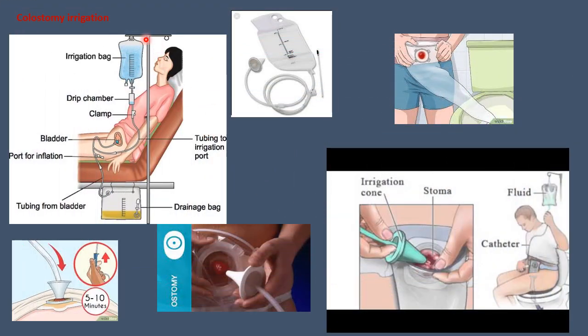Okay, this is how it's done. This is the patient with the colostomy. This is the irrigation bag which contains the warm water, and this is connected by means of this funnel here at the end of the tube into the colostomy. Okay, the funnel is pushed inside gently, and then the irrigating fluid is running. And once the irrigating fluid goes in, then it is drained outside through this long bag which is attached to the stoma appliance, which can then be left into the toilet bowl. So the patient can get the whole irrigation done within the convenience of their toilets.